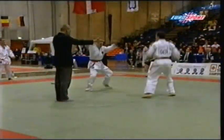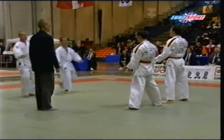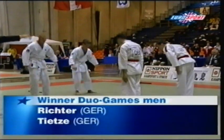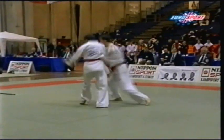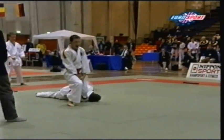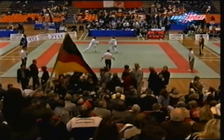So that gives Germany 101 points against Belgium's 97 points. So Germany there wins the men's duo jiu-jitsu games. Bronzes in this event went to Denmark and France. There you see some of the action in slow motion. See a little bit better.